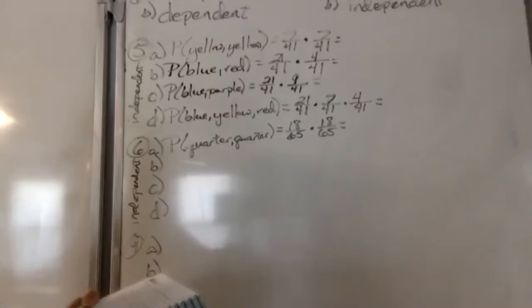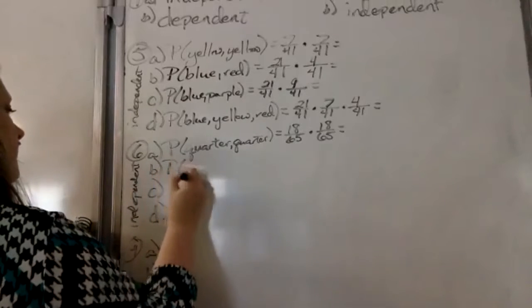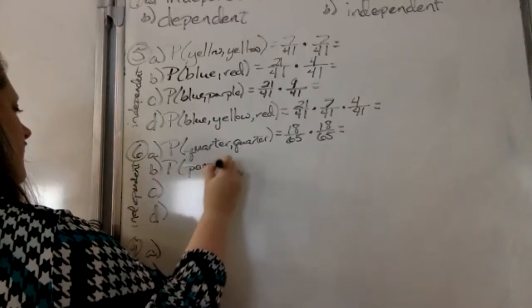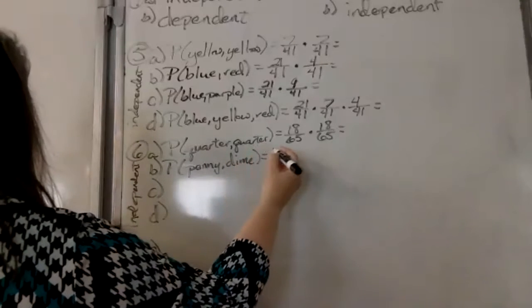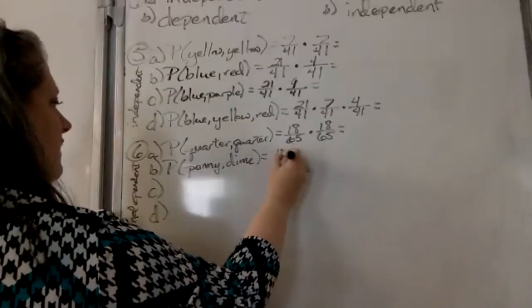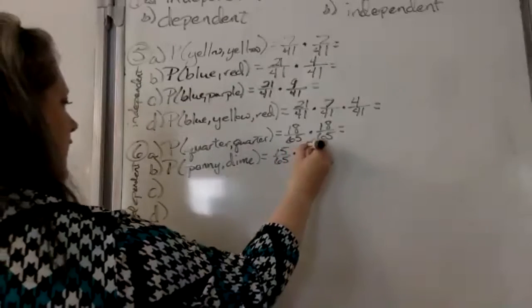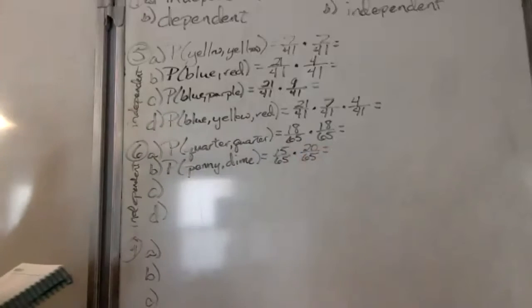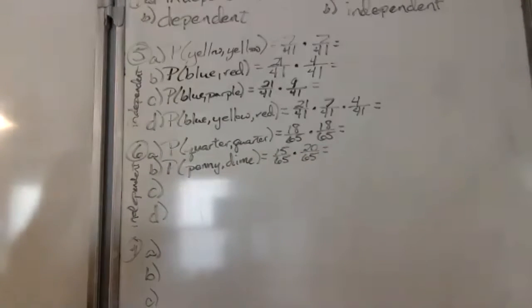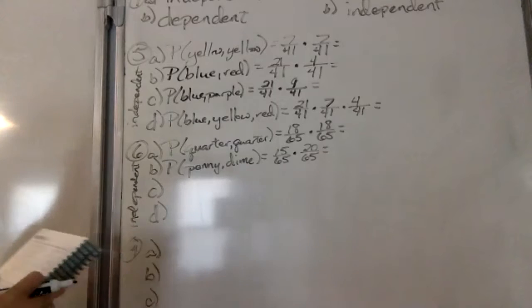Okay. Part B, what is she picking out? A penny and then a dime. So penny, there was 15 out of 65, dime, there was 20 out of 65. And there's still 65 coins to choose from because after she takes the first one out, she looks at it, she puts it back in.